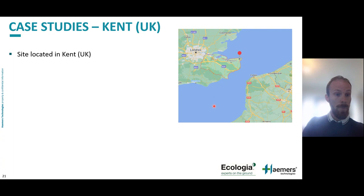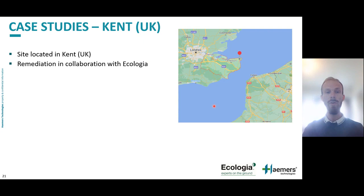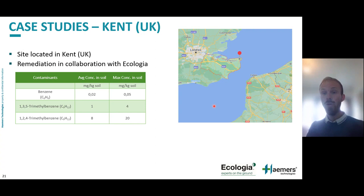It's a remediation that we did with Ecologia, another remediation company. It used to be a former chemical industry, and under the site, the chemical industry induced contamination in benzene and trimethylbenzene. Why did we need to remediate this pollution? You can see it's not very high pollution, but we needed to remediate it because under the site, the groundwater table was used to supply water to the city nearby. So they needed to have clean water.